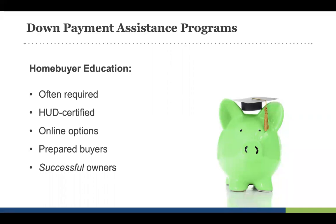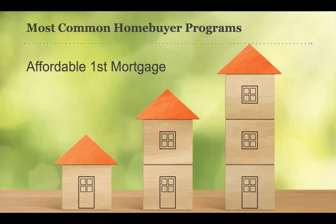And then, of course, there are online options that are available for these classes. Many DPA providers now offer an online class that enables your client to complete the class sooner or at their leisure. And there's no reason not to do that, quite frankly. The sooner that your buyers take this class, whether or not they're using a down payment assistance program, the sooner they're going to be better prepared clients for you and better prepared to go into home ownership long term.